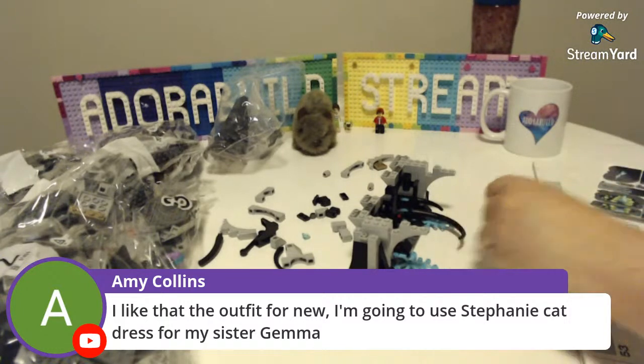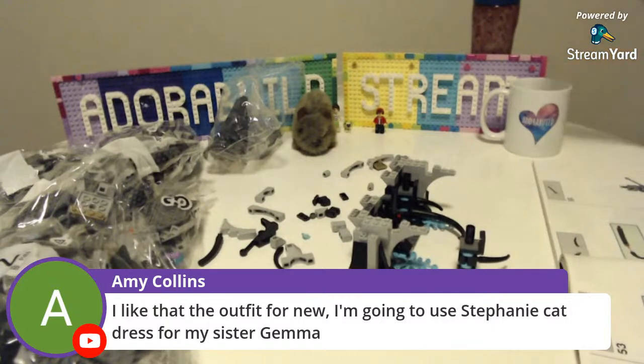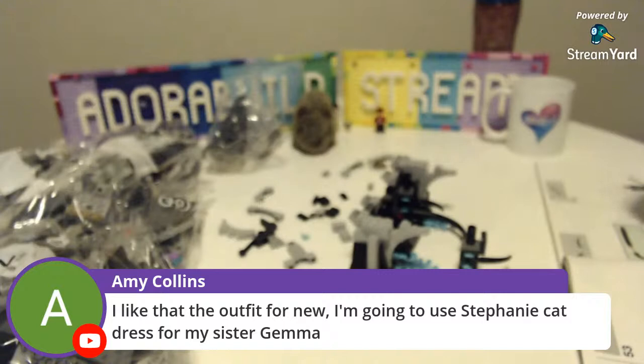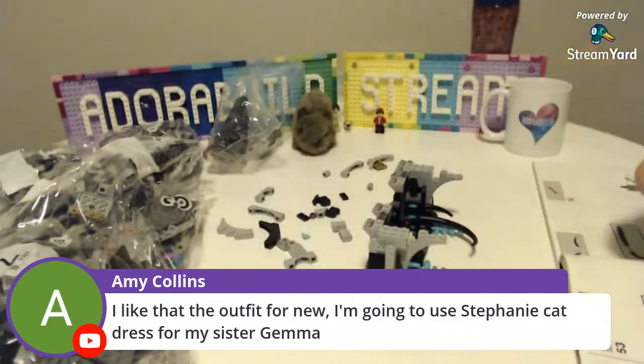I'm not too sure how I feel about Emma having her face painted like a Dalmatian. I'm going to have a look at that one and see if I like it or not. But I do think it is really nice that we are getting slightly different face prints for the Friends characters. So, you know, I'm okay with that. Something a bit different is worth having, and having a bit more variety is always a good thing.